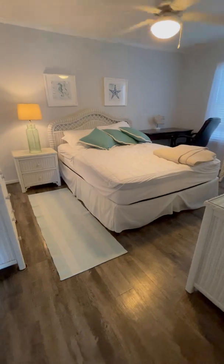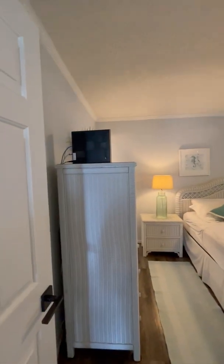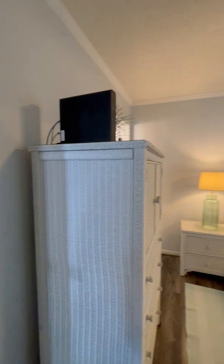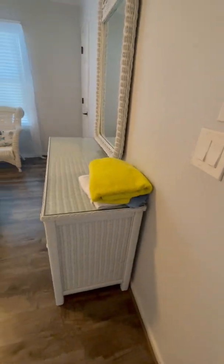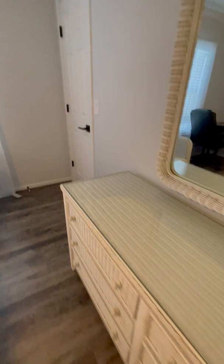They have the same door handles throughout the house, so that's nice. At least they're matching. And then in here, the house is like a light, it's not blue and it's not gray. It's like a, I don't know how to describe this color. But it matches everything very well. And their wicker furniture is cute.